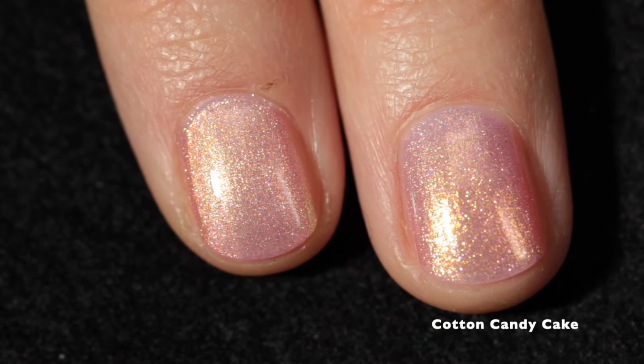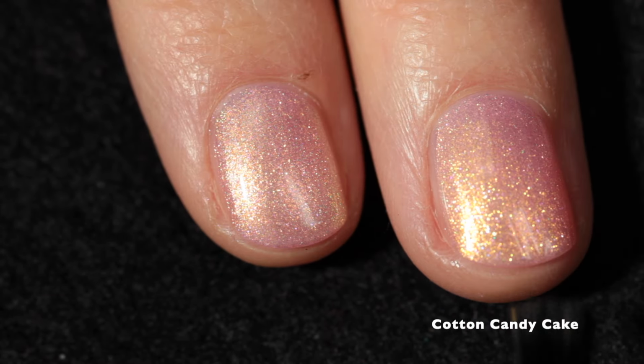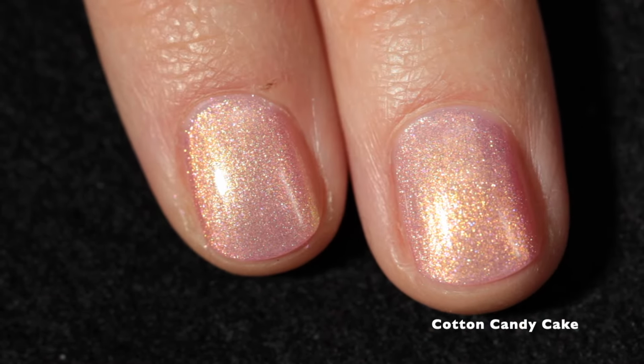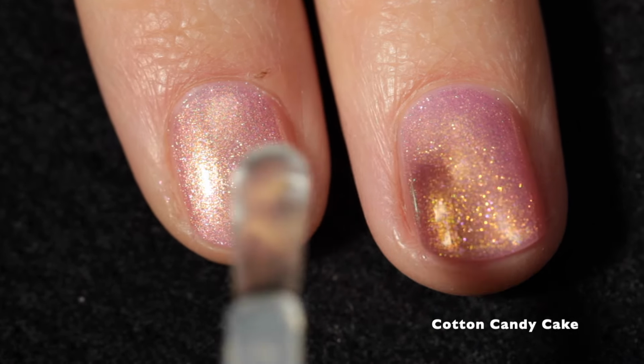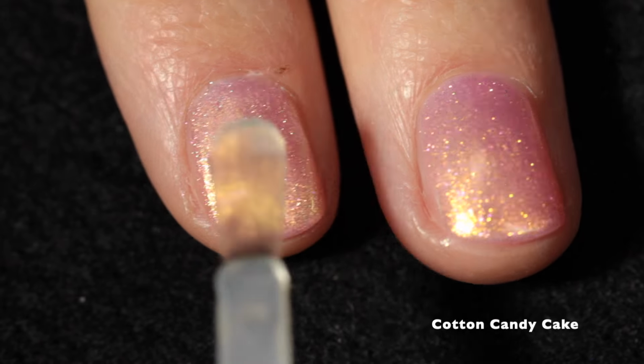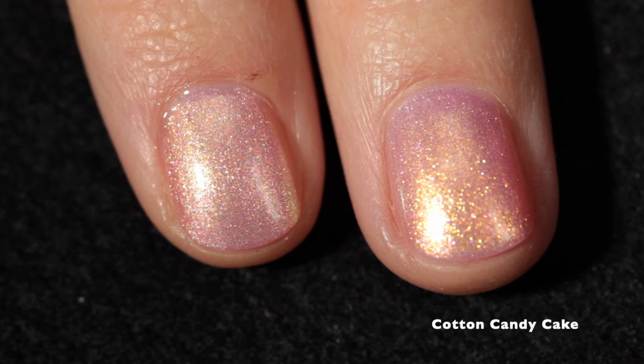But I particularly love this sort of pearlescent finish to this. There's no brush strokes. It's such a smooth, beautiful, vibrant application and finish. You know how much I love Kathleen Co, and this is just a stunning pink, and I can't wait to wear it again.